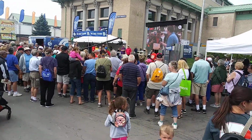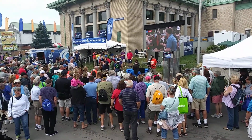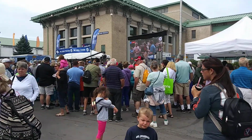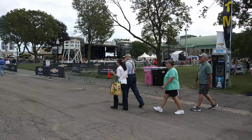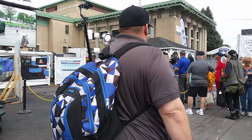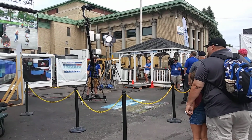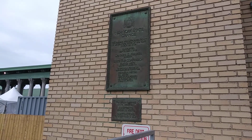And here is Channel 9. There's the Chevy Court. There's the Chevy Court clock. Here's the plaque on the Science and Technology Building.